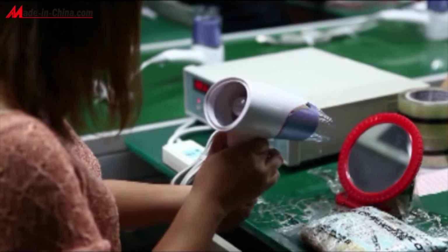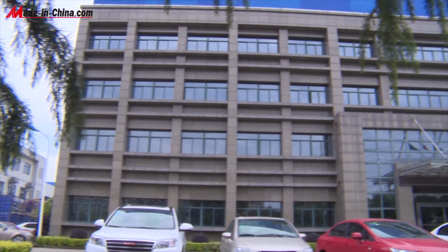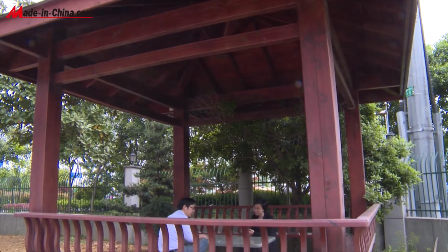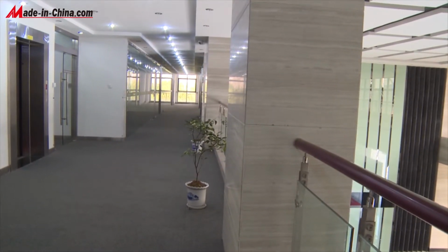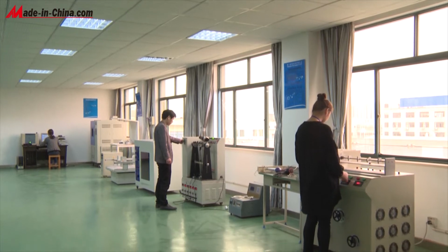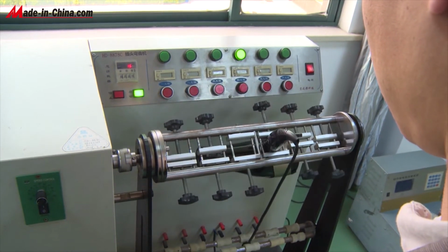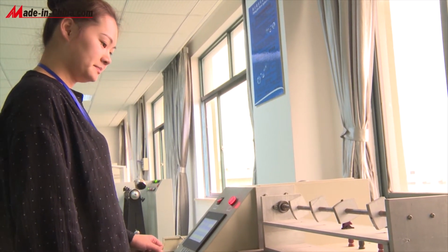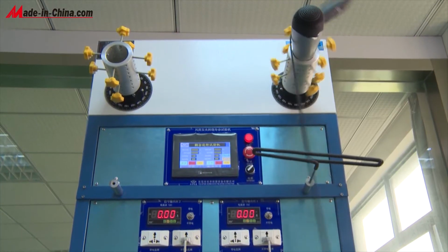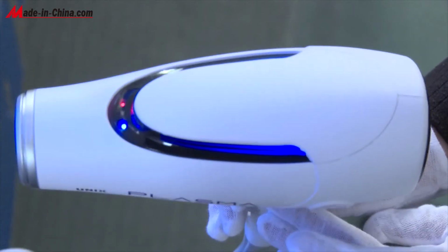She is conducting basic tests of function. She is performing high voltage tests. Now, please take a look at our new test room. Here, our QC room is for product quality inspection.